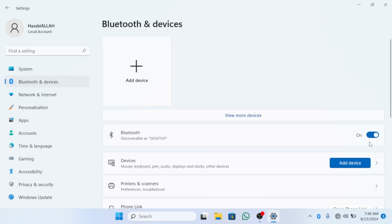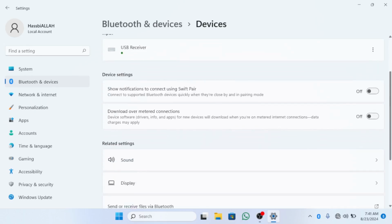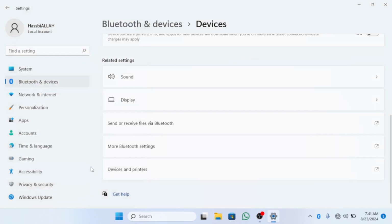If you are not seeing the Bluetooth toggle option, simply click on Devices and go to the Related Settings section. Now click on More Bluetooth options. A new pop-up window will appear. Check the box next to Show Bluetooth icon in the notification bar. Confirm by clicking OK.